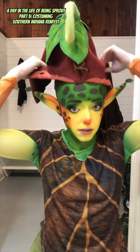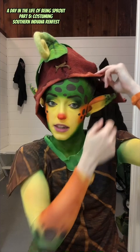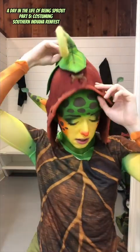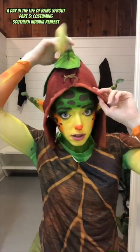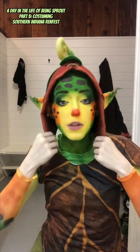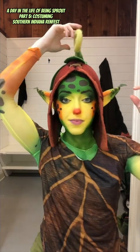So I'm going to put it over the bun first, and then get one ear through the hole, and then the other ear. I can bend the ear to get through the hole, just like that. Position it correctly over the bun. Sometimes I have to adjust the bun a little bit to get it in the right spot. Pull it down, like so.